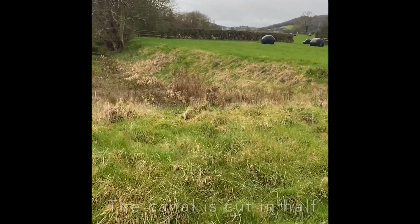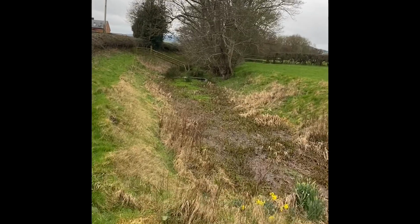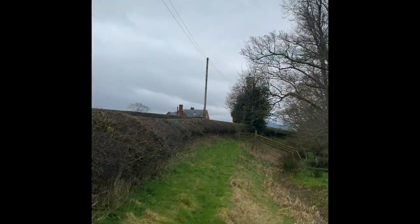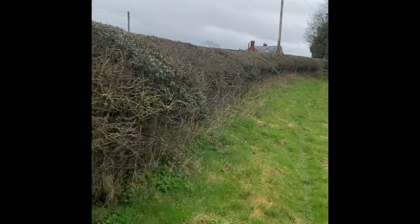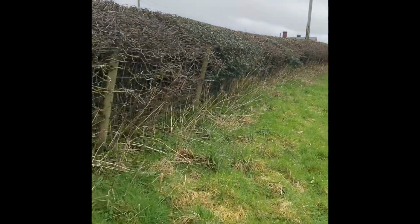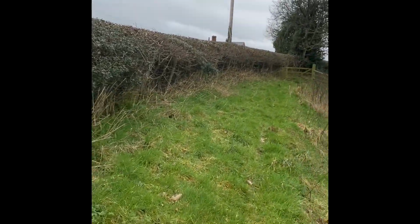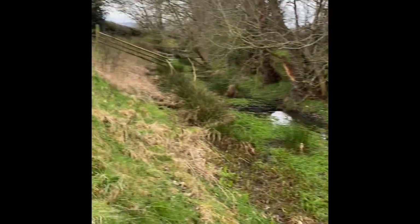Sort of a, I don't know what you call this, a land bridge across. I don't tend to come this way that often because the towpath isn't in as good a condition as going the other way. And there's also, I suppose, less water this side as well.